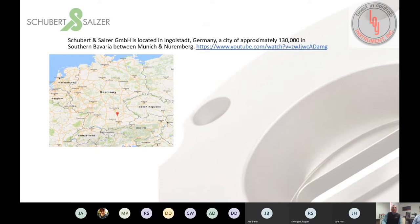Schubert and Salzer. So getting you to know what Schubert and Salzer is. We're located in a town called Ingolstadt in Germany. It's a city of approximately 130,000 people. It's located in southern Bavaria, right in between Munich and Nuremberg. And if you go farther south, you're in the Alps.